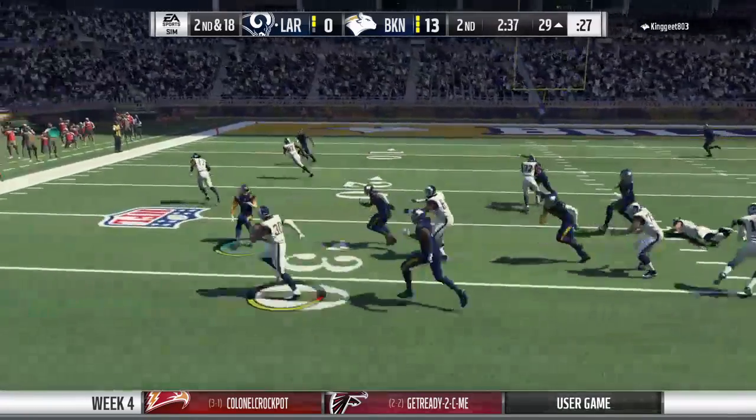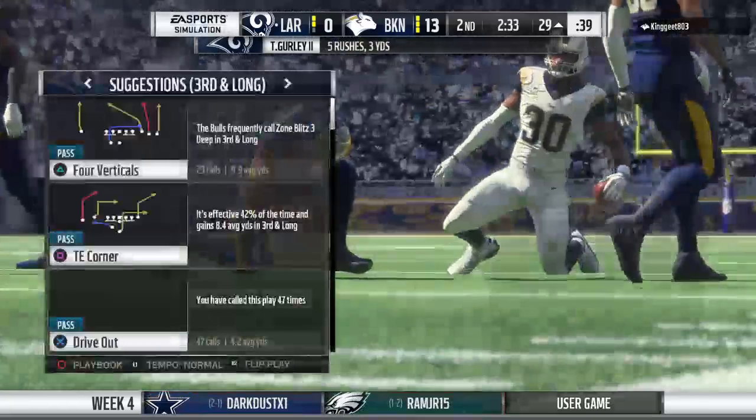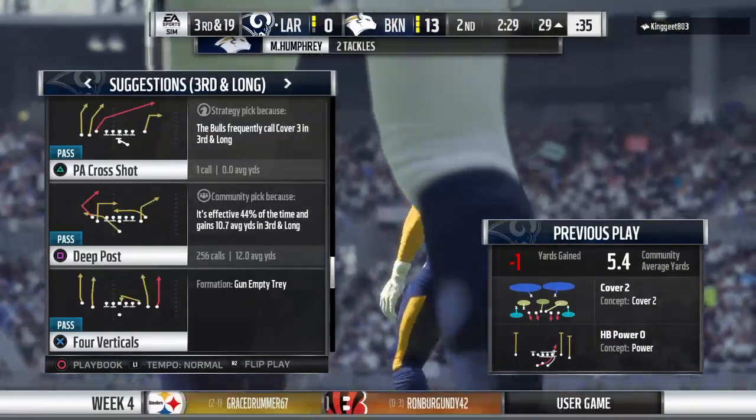Now on second down, this is Gurley. And he tried to bounce it outside, but they'll stop him behind the line. They'll lose a yard, and it brings up 3rd.